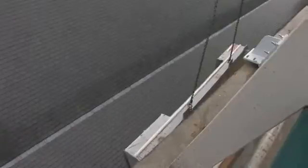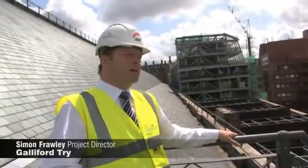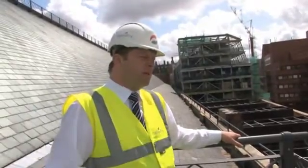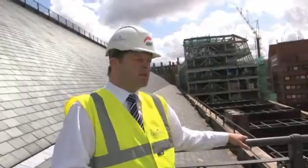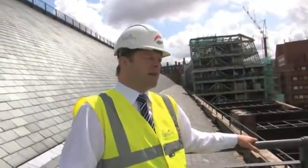Simon Frawley, Project Director for Galliford Try, explains the benefits. Our tender proposal was based upon a fully off-site manufactured panel system. Lakesmere were able to bring their expertise to that with a number of suppliers and give us the best option at the end of the day.